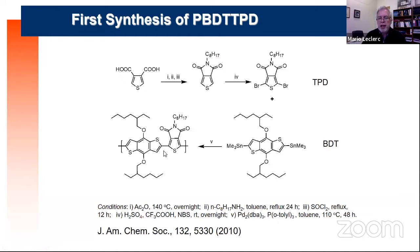So the big companies in the field cannot use this reaction for making them commercially available. So although it's very popular in the lab and you have a lot of scientific papers dealing with this kind of reaction, it's forbidden for large scale production.